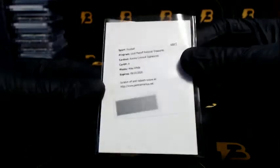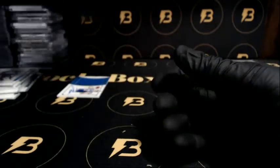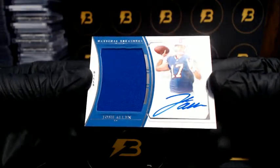We got Mike White, rookie colossal signatures. And to 99. Very nice. Josh Allen going out to the Bills.